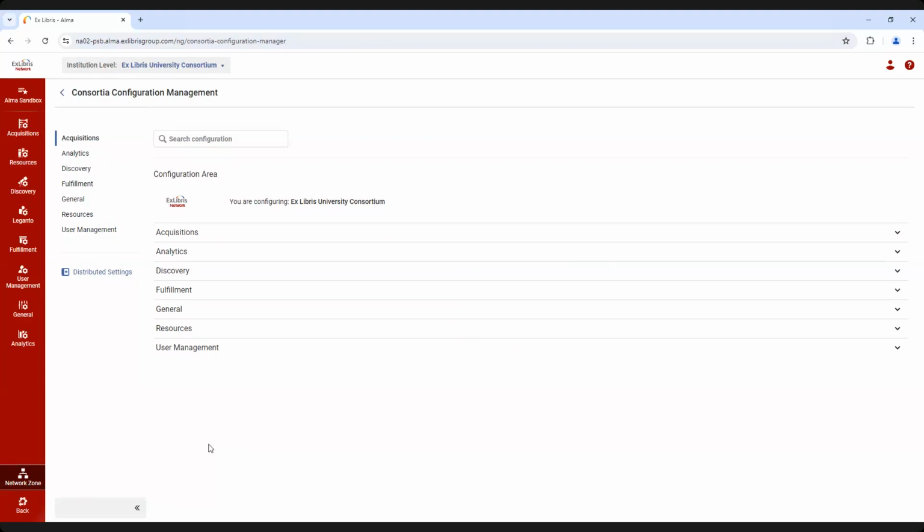Okay. So this is a one-stop shop, a new dashboard that is available for the network zone administrators, where they can, first of all, view the network zone configuration as they are today. And then I'll show you how you navigate between the network zone to the member institutions and even to the library level configurations. So we'll start with the dashboard.